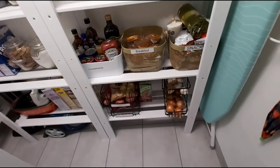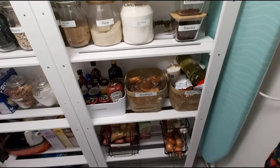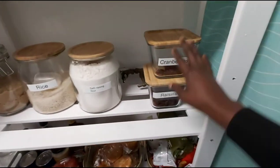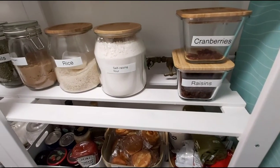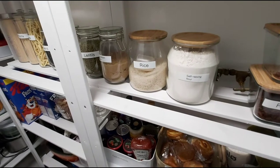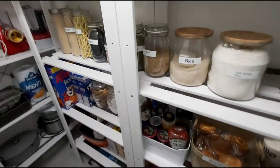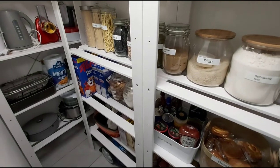As you can see, I have already put my stock out. I have already put labels out. I have different kinds of containment. I have glass ones, which I bought from IKEA, and as you can see, I like the visual look of seeing what I need rather than just seeing the label on paper. I can see this is self-raising flour, and I can see through it, and that makes the eye in a way celebrate the food that is in the pantry.